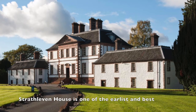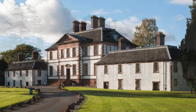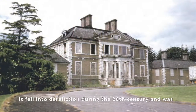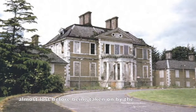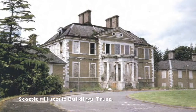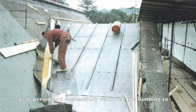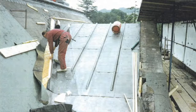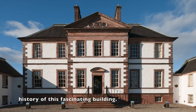Strathleven House is one of the earliest and best surviving Palladian country houses in Scotland. It fell into dereliction during the 20th century and was almost lost before being taken on by the Scottish Historic Buildings Trust. We undertook a comprehensive restoration over a 14-year period and successfully returned the building to active use. This tour will take you through the key spaces and history of this fascinating building.